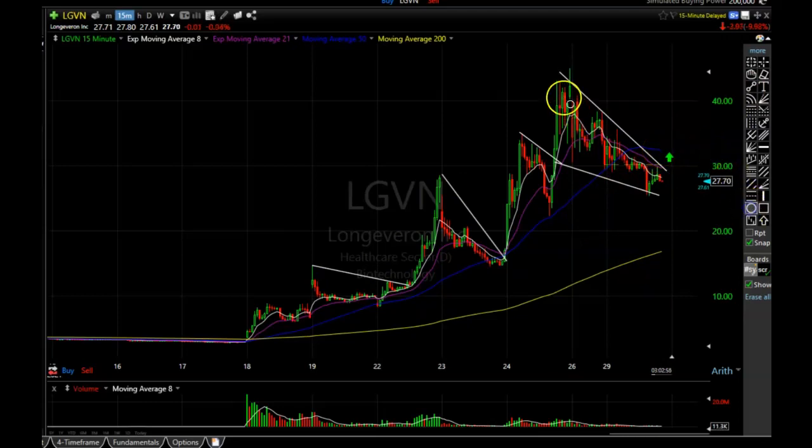We might not necessarily take out this old pivot high, but I think we could probably get pretty close to $40 a share. I could definitely see that happening. So this is a very nice risk reward trade for me. Very nice trade that is setting up in LONGEVERON. But let's get into the next one.